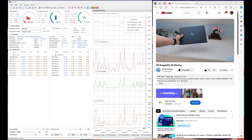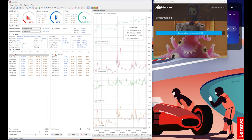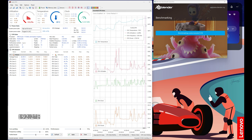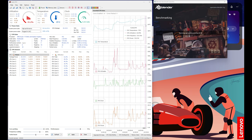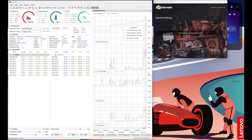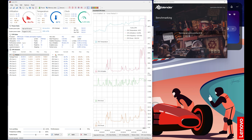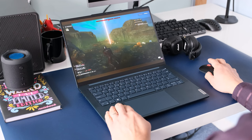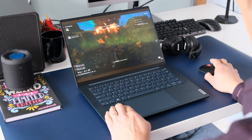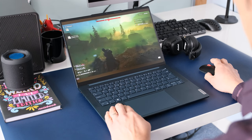Plugged in balance mode or intelligent cooling video playback, CPU temperature is 50 Celsius. CPU clock speed is around 2.5 to 3.5 GHz and CPU power is around 20 watts. Fans stay virtually silent. Plugged in extreme performance, running Blender benchmarking, CPU temperature hits 89 Celsius, CPU clock speed is around 3.5 to 4.5 GHz, and CPU power is around 30 watts with bursts of 60 watts in turbo. Fans soon spin up to 55.6 decibels. Under mains extreme performance mode gaming, fans hit 57 decibels, 44 Celsius on the vents and central keyboard deck.